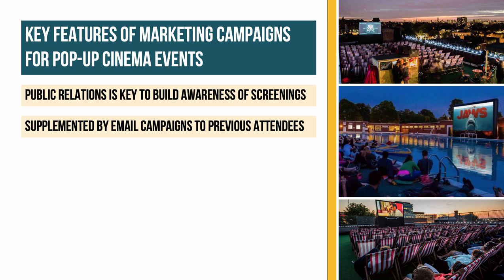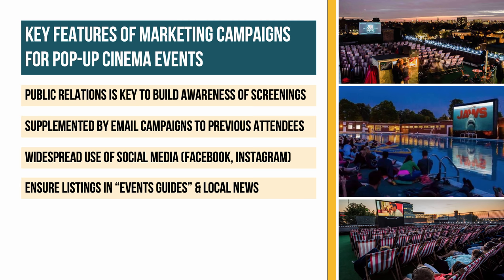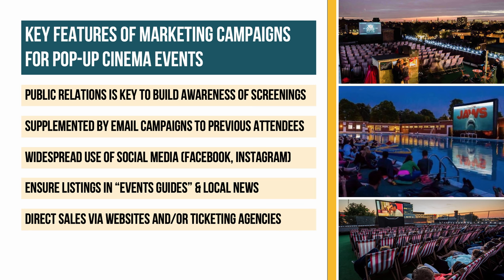And then what you then do is you supplement that with email campaigns to the database of attendees, as well as invest significantly in social media, including advertising on the likes of Instagram and Facebook, and perhaps even Google Ads. The key is to make sure that you're listed, that you've got entries in all the events guides, the What's On guides, that your events, your upcoming screenings or program of screenings are mentioned in local news, and also that promotional material from the venue is sent out referring to the screenings that are coming up.